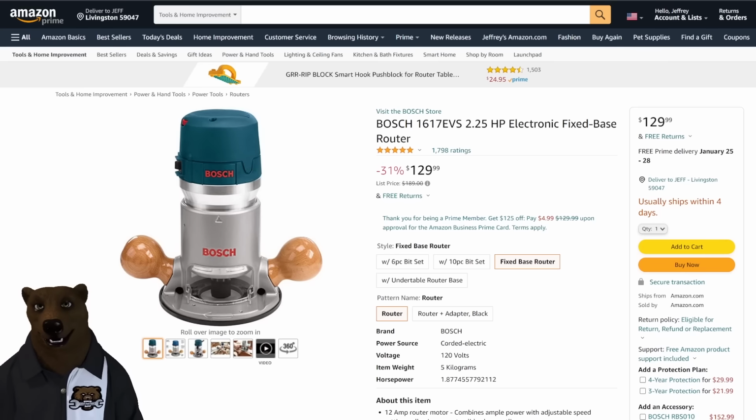And this is an excellent, just solid go-to router here, 2.25 horsepower. And when I say mid-tier, I mean mid-selection, as you can spend a lot of money on the Bosch stuff. This is definitely a higher-end router, but for the mid-price, I guess is what I should say for the Bosch stuff, $129 is a great price on this. Fixed base, 2.25 horsepower electronic fixed base router.